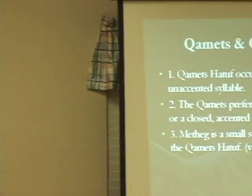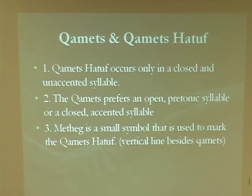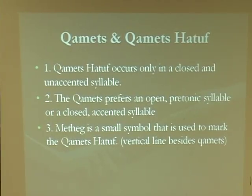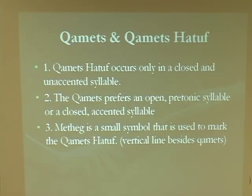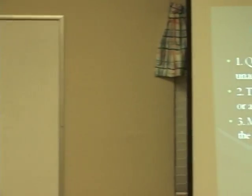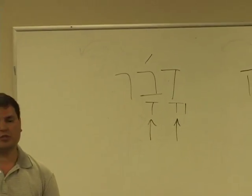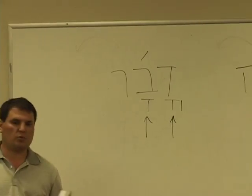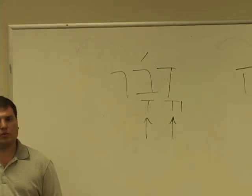Okay, rule number 3. Meteg is a small symbol that is used to mark the qamets hatuf. Okay? If you see this in the Bible, this little sign here, this little vertical line by the qamets, that would mark qamets hatuf. The only instances when this is done is when there's obscurity in reading and it's not easily distinguishable whether it's an open or closed, accented or unaccented syllable.